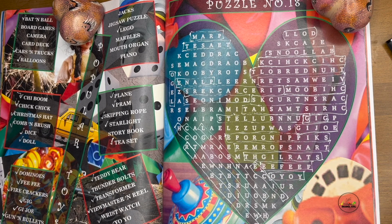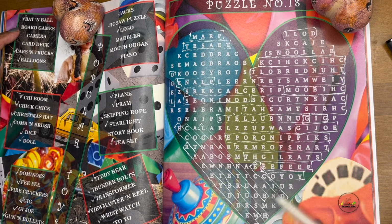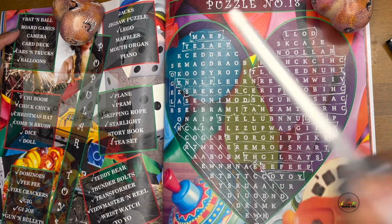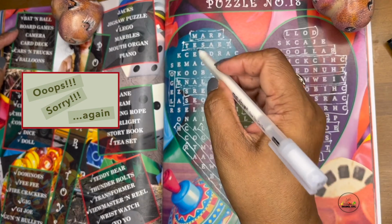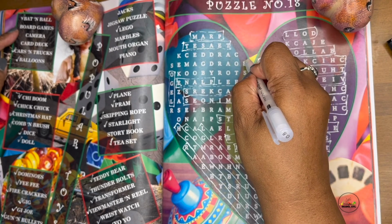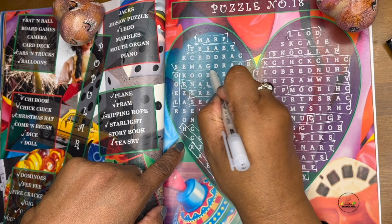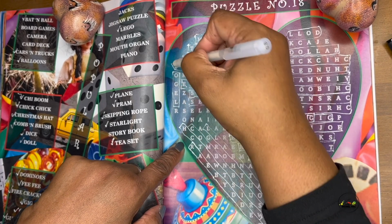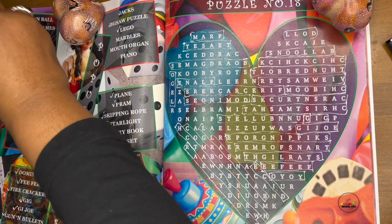Board games. Board games. What would be easy to find here? Do we have a lot of B's? No, not really. So this probably shouldn't be too difficult. B's. Board. Let me start from the top. Board. Oh, right here. Right here. Board. Board. Games. It's not in the kindness. Board games.